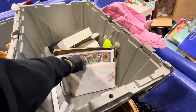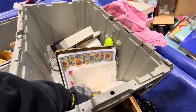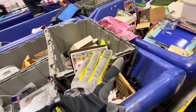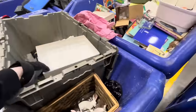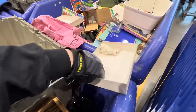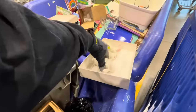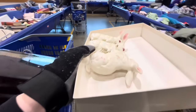Some vintage stationery. I think I'm gonna leave that. Okay, what can I... Okay, let's just get them for now, and we'll decide.